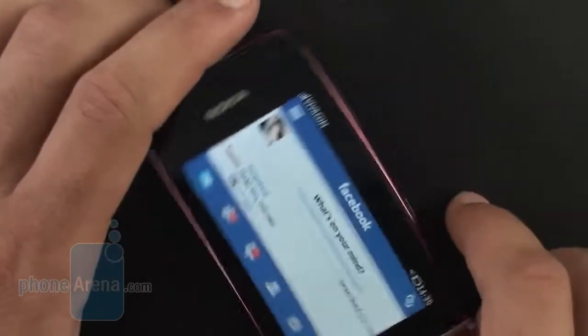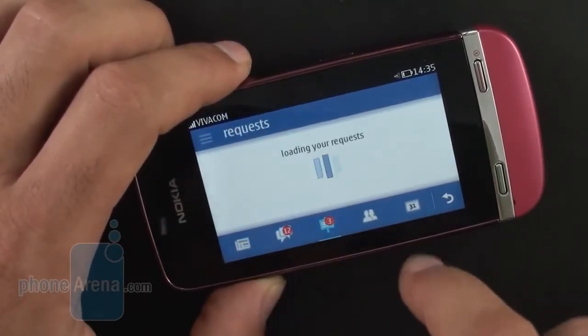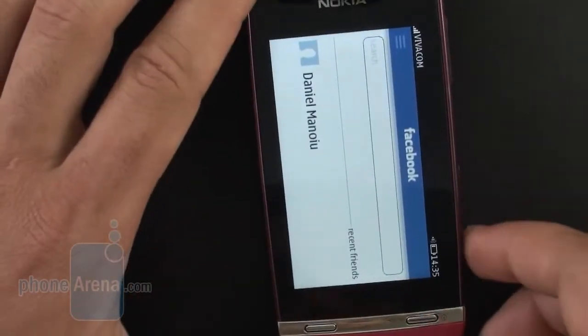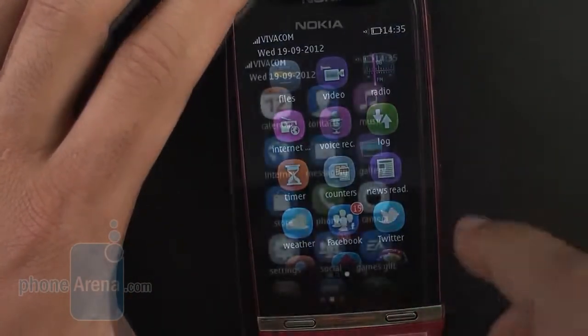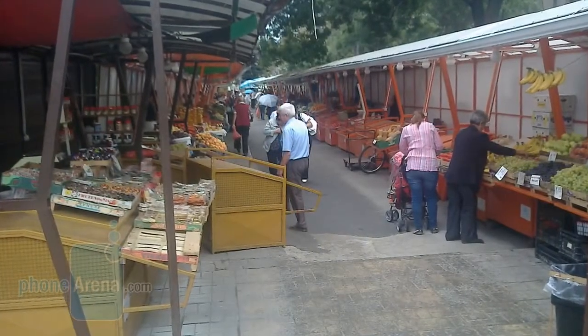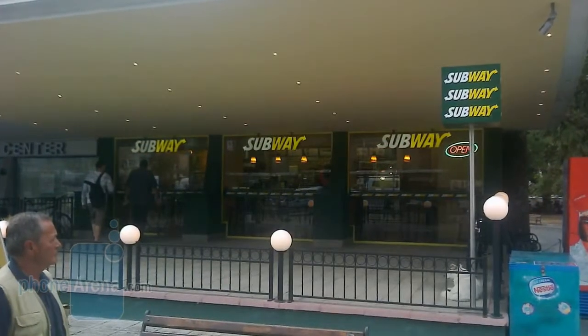It's pretty basic, takes a bit of time and stutters a bit. Here are messages, requests, everything that you'd expect from a Facebook client. The device comes with a very basic 3 megapixel fixed focus camera, so you shouldn't expect any wonders from it. And these are some images taken on it.